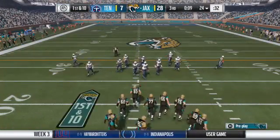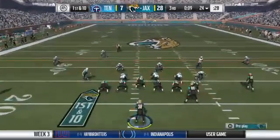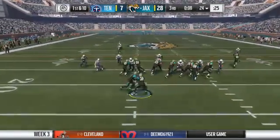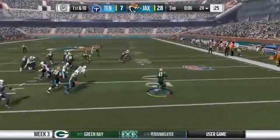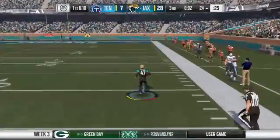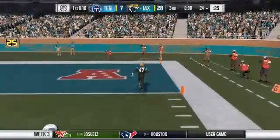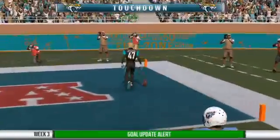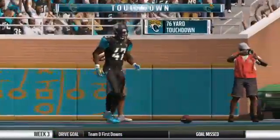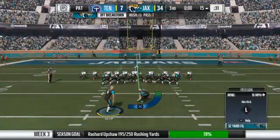Two tights. And getting a look at the Wildcat here. Here we go. Now they try the right side here. Oh, he's got some breathing room. There he goes, right side. He's at the 30. Touchdown, Jaguars. A big play there. 76 yards. And the Jaguars add 6 to their lead.